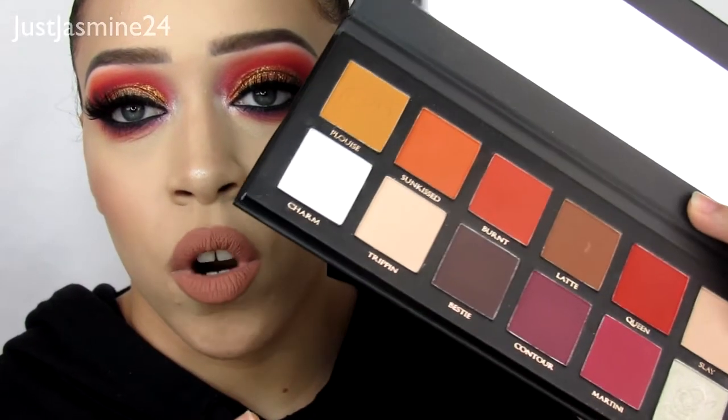So with this palette, you have to realize that there's a lot of warm tone shades in this palette. And this is great for the consumer who likes a very warm tone, neutral look, or this is great as a makeup artist or freelance makeup artist, and you want something that's going to be very intense and pigmented. This is really, really great, and especially for the price point.